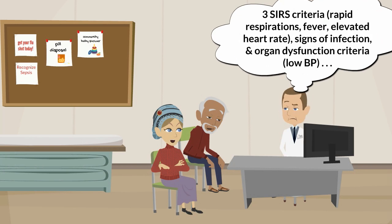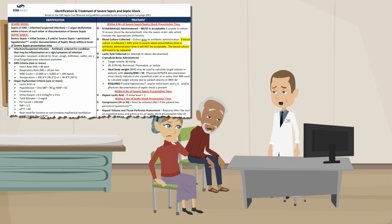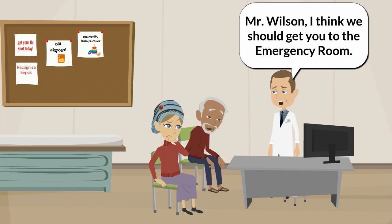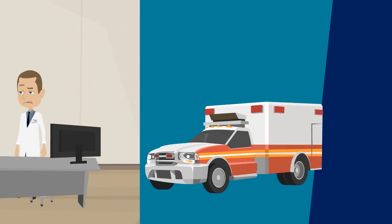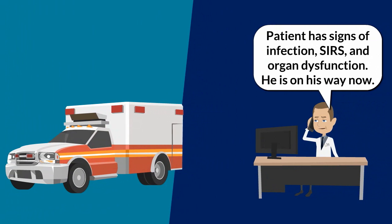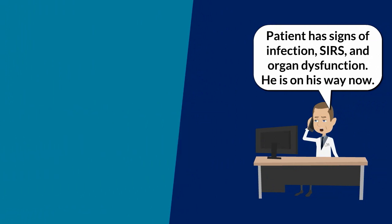3 SIRS criteria, signs of infection, and organ dysfunction criteria have been met. Dr. Gill had remembered that these signs and symptoms were on the Sepsis Core Measure tip sheet that his Patient Safety and Quality Department had sent to him. This must be serious. He quickly rushed Melvin on his way to the St. Mary's Hospital emergency room. Dr. Gill called report to the emergency physician and shared his suspicion that Melvin may be developing sepsis.